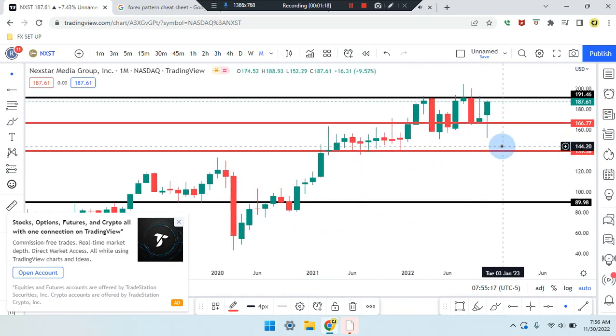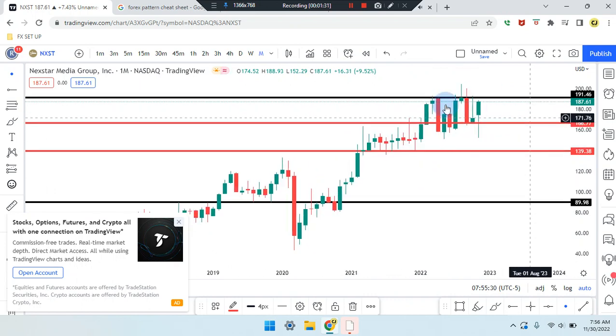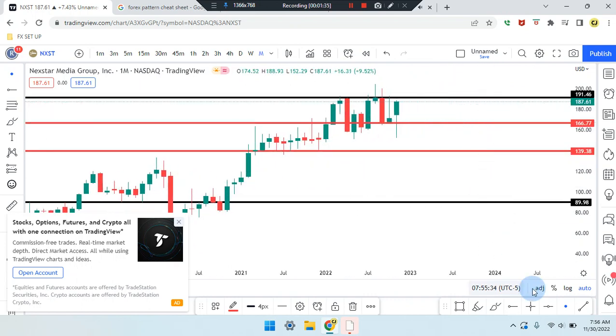So price action, monthly time frame, bullish green candle, push down to the bottom, still has enough momentum to push up, ran into a resistance line. Price is sitting near the overall highest high of the market and third level highs, and that consolidation was drawing out a pattern. Price action is currently at 187.61.